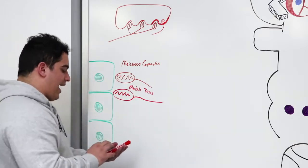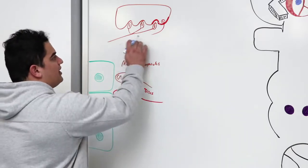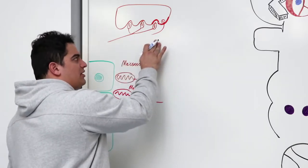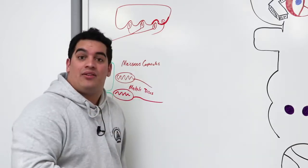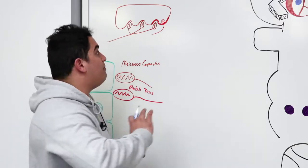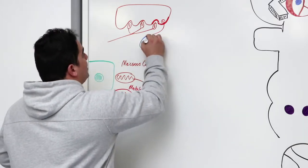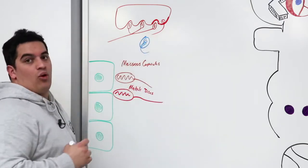All right, what else do we have? We have other ones that are actually a little bit deeper. They can be found in the dermis and the hypodermis. You can find them in your interosseous membranes. You can even find them in the mucous membranes of your GI and urinogenital tract. They can be found in many different places. And these are called your Pacinian corpuscles, or your lamellated corpuscles.